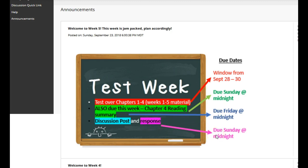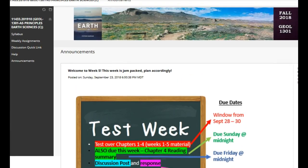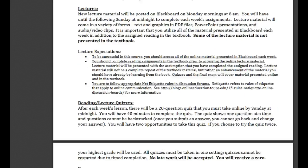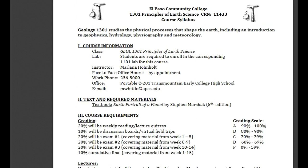So let's take a look at where all this is housed. If you were caught unaware that this week was a testing week, let me remind you where those dates are in the syllabus. If you come over and click on the breadcrumb link where it says syllabus, it'll take me to the syllabus that I showed you at the beginning of the course. Upon opening, it has all the due dates that you need, so if you haven't marked your calendar yet, I suggest you mark it so you're not caught unaware in the future.